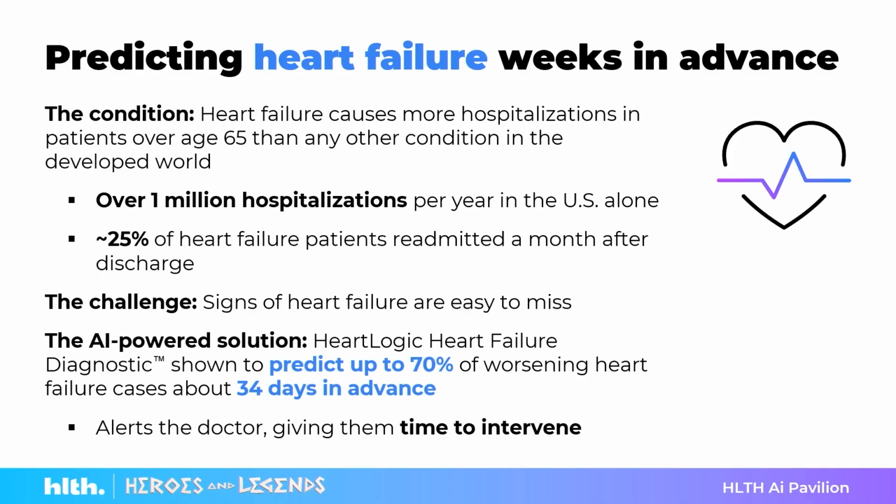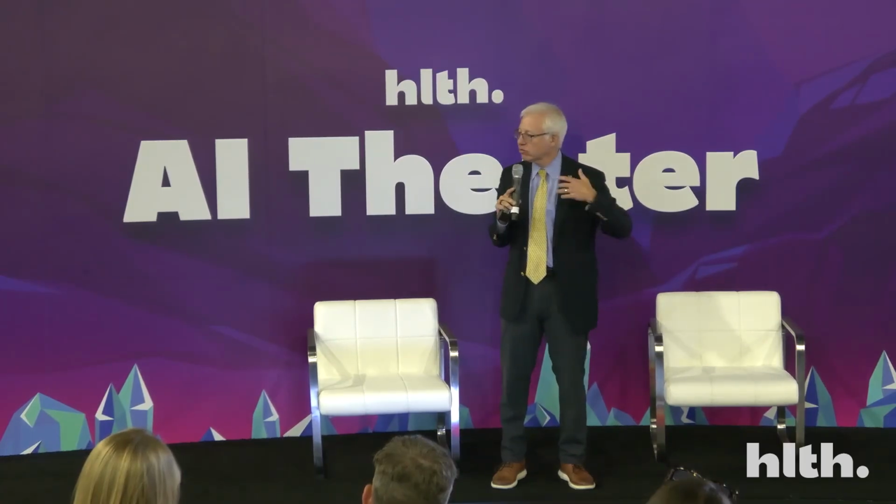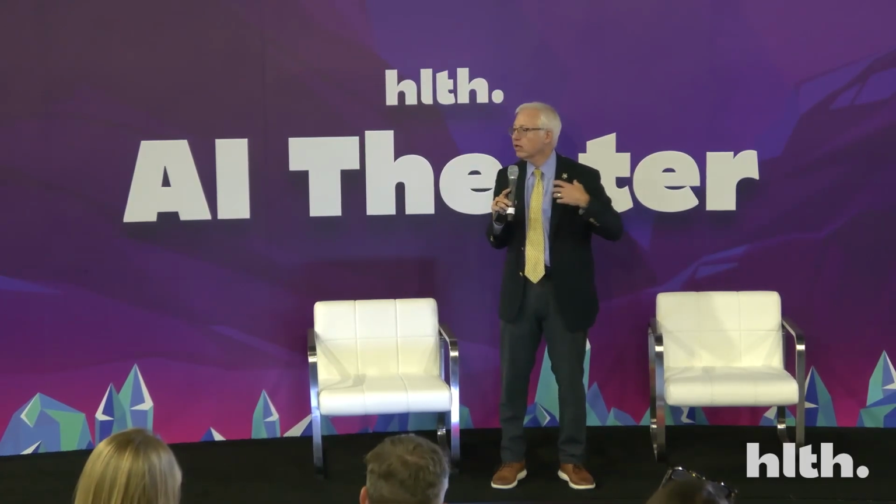What HeartLogic does is look at a series of different physiologic parameters that these devices are all capable of measuring. Things like, what's your heart rate? How much does your heart rate vary over the course of a day? What's your breathing rate and what's your breathing pattern? We can measure something called impedance. So that's the electrical resistance across the lead in the heart to the device. That can tell us how much fluid you are accumulating in your lungs.